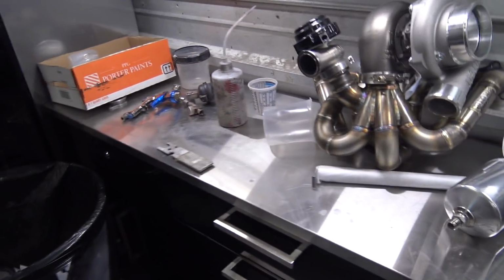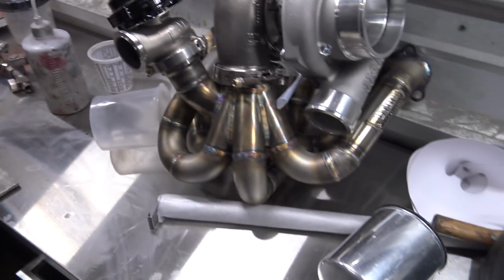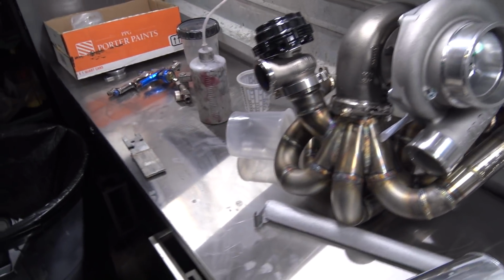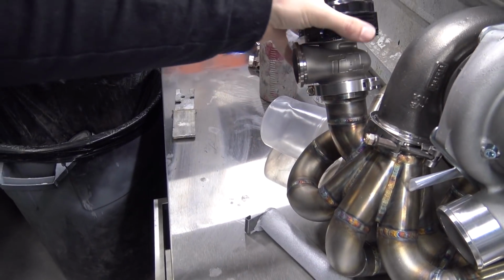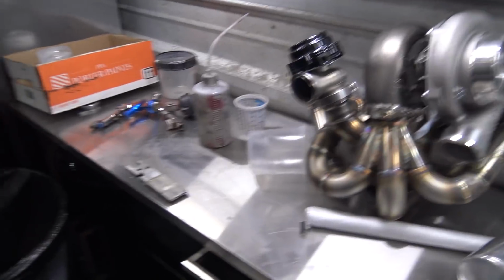And I was familiar with Future Fab because he does Forrest Wang's turbo manifold. So this is pretty much the exact manifold that is on Forrest Wang's FD car. I think that it has a 60mm wastegate though, or something like that, and maybe slightly different positioning because this is the Mark IV one or something.